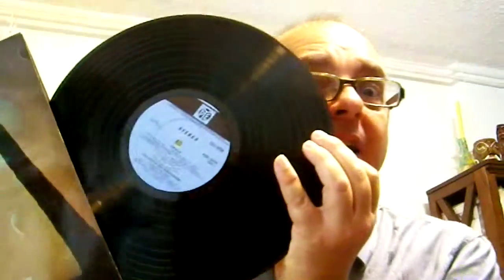Also interesting, this record has 19 songs on it. It's 10 on one side and 9 on the other. That's a lot of music on one record. It's almost an hour long. Makes you feel kind of gypped with those other LPs, right?